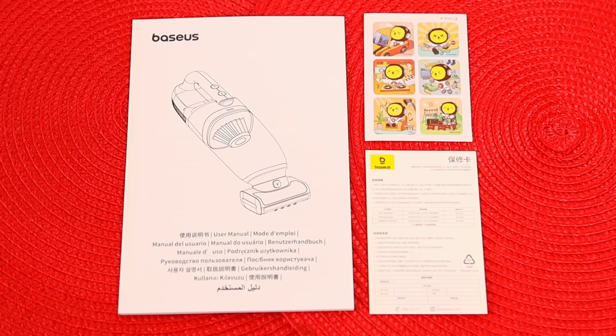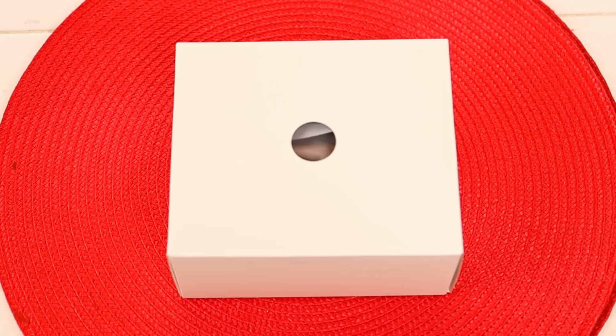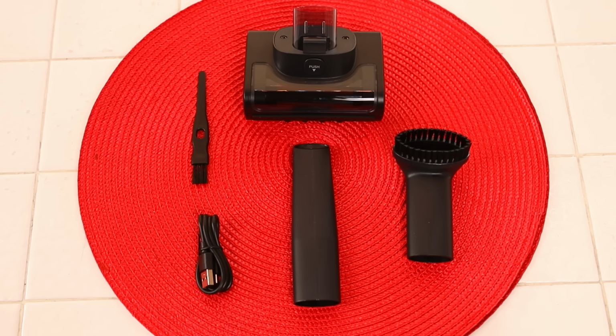The instruction manual came with some really cute stickers. It was really easy to understand. Very well illustrated as well. The accessories were all in a box. I took them out, I put them on the mat so you can see everything you get.